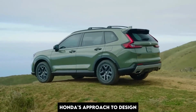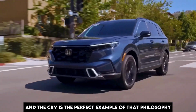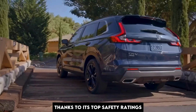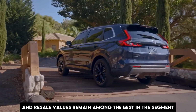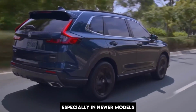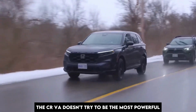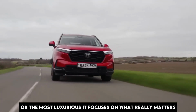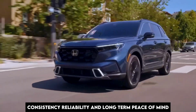Honda's approach to design has always been about simplicity and longevity, and the CR-V is the perfect example of that philosophy. Insurance rates tend to stay low thanks to its top safety ratings, and resale values remain among the best in the segment. Fuel economy is impressive too, especially in newer models that easily hit around 30 miles per gallon combined. The CR-V doesn't try to be the most powerful or the most luxurious, it focuses on what really matters: consistency, reliability, and long-term peace of mind.